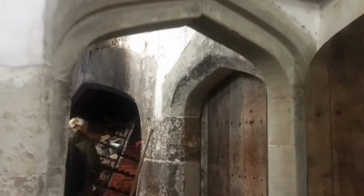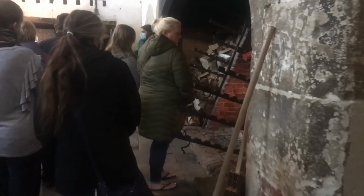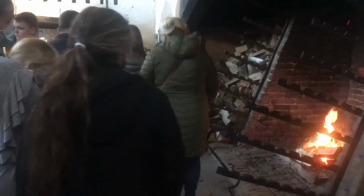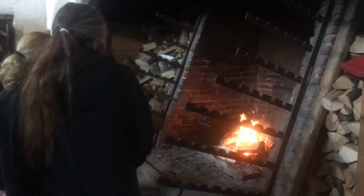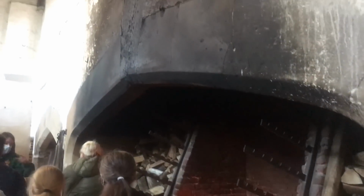And through here, we see one of those Tudor fires actually in use. You can see the ironwork for all the spits that would have been here, and imagine how hot it would have been to turn them for hours and hours. You can see the soot here, left behind from centuries of smoke climbing up the wall.